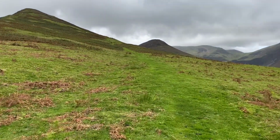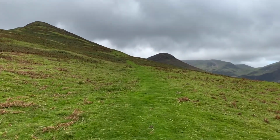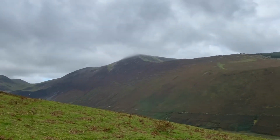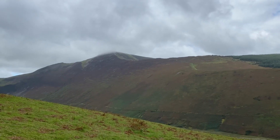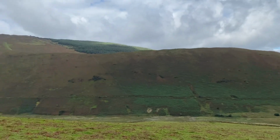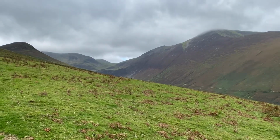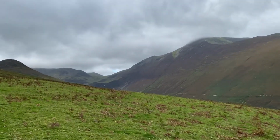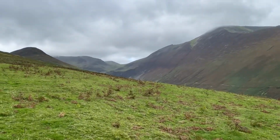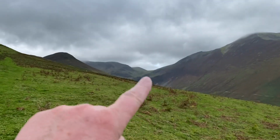So we're skirting around the edge of Stile End to reach Outerside, and over there with a misty top is Grisdale Pike, and the road there back down to Braithwaite leads to the mine, the old Force Crag mine, which is just visible, just coming into view down there at the bottom of Coaldale House.